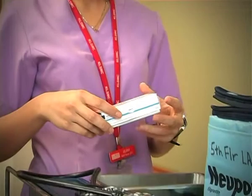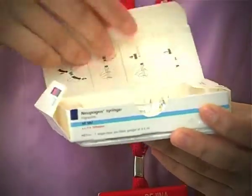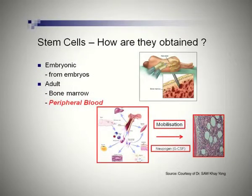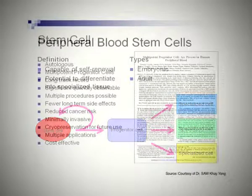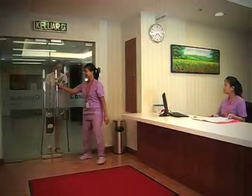3 doses of Neupogen, which is recombinant G-CSF, will be given to stimulate your bone marrow to increase the production of stem cells. This will be administered under the skin of your abdomen daily for 3 consecutive days prior to the harvesting procedure. Side effects from the injection are generally minimal and may include rash, bone pain, headache, and occasionally redness and discomfort at the injection site.